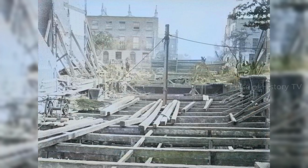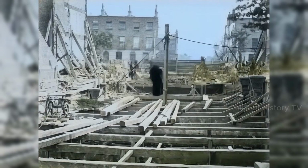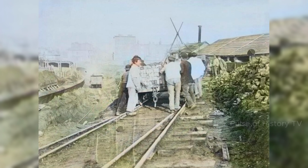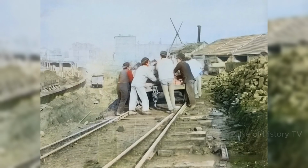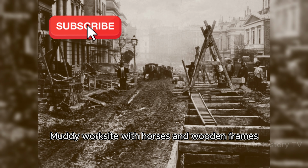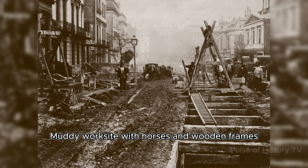Brick by brick, workers built vaulted ceilings, transforming open pits into tunnels. Soon, these wooden supports would vanish beneath layers of stone and mortar. Bricks, thousands of them, were the backbone of the underground. Hauled by horse carts or hand-loaded onto rail wagons, they lined every tunnel and station, turning rough excavations into something enduring.